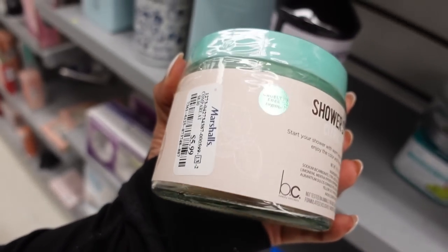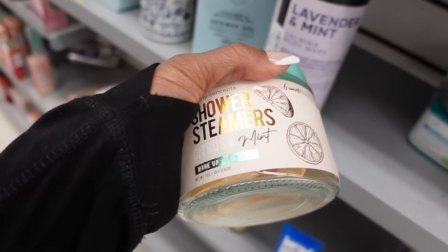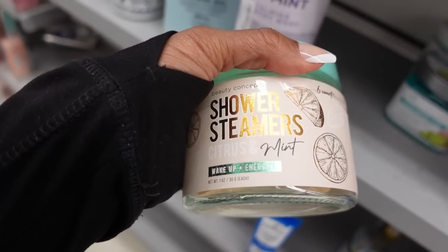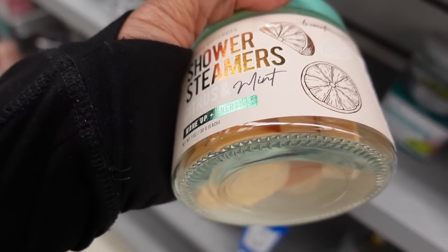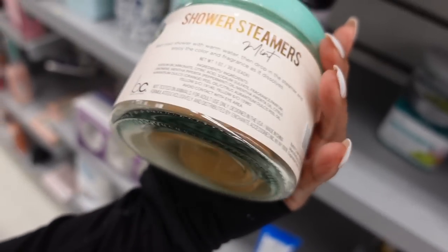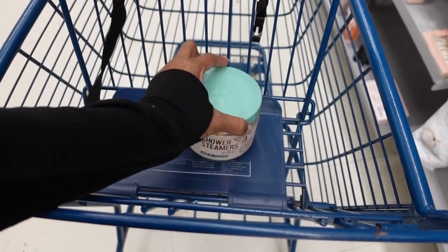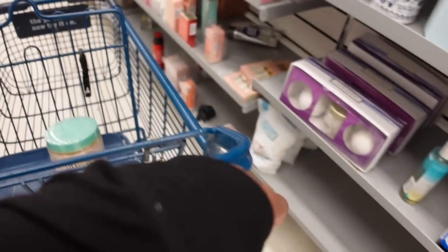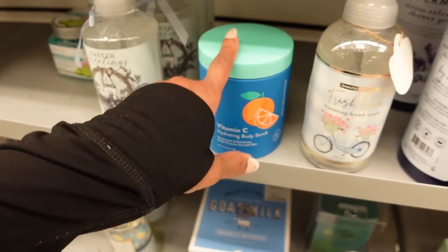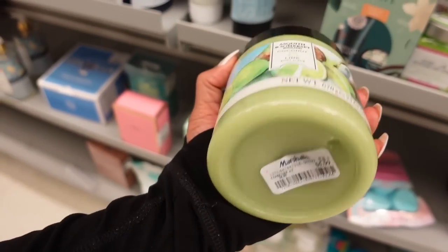Do y'all think this is a waste of money or not? I mean, it's only $6, but I think that's cool. I wonder, does it make your body smell good too, or is it just the scent, the aroma? It doesn't give you much details on here. I'm gonna put it in my basket and we're gonna ponder on that. I do need a new body scrub. I don't know about that one. This one's coconut lime. I bet this smells so good.